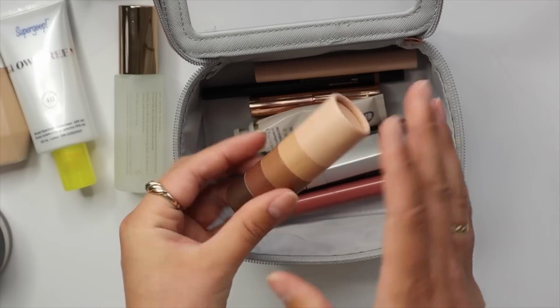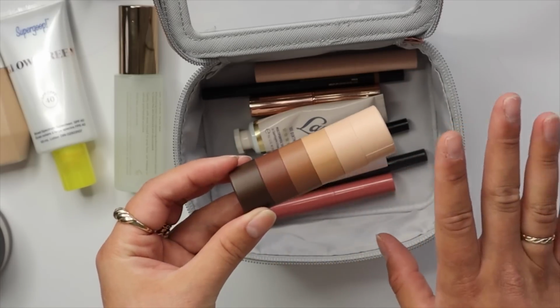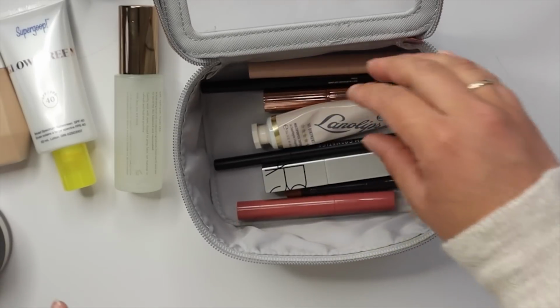It's just my perfect soft everyday brown. I don't know, I just adore it. Can't get enough of it. And I also love how it's in paper packaging, so once I empty this, I can just recycle it. It's just awesome. Now for lip stuff in here, what do I have?